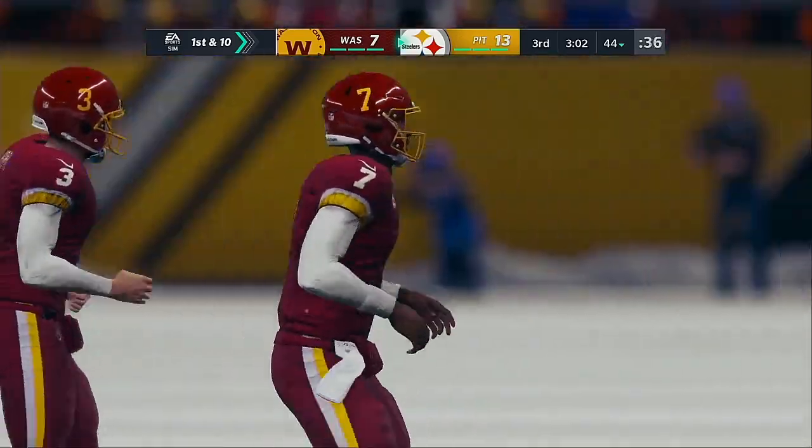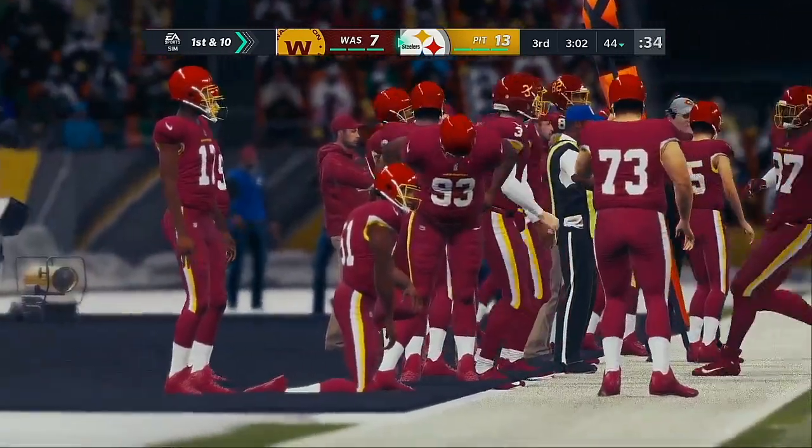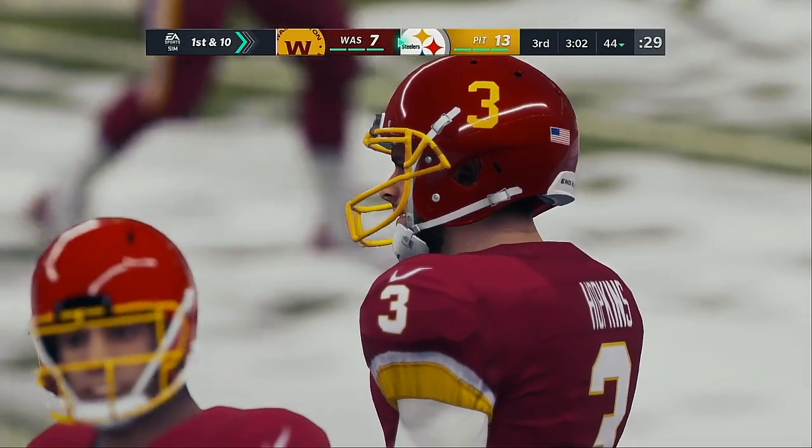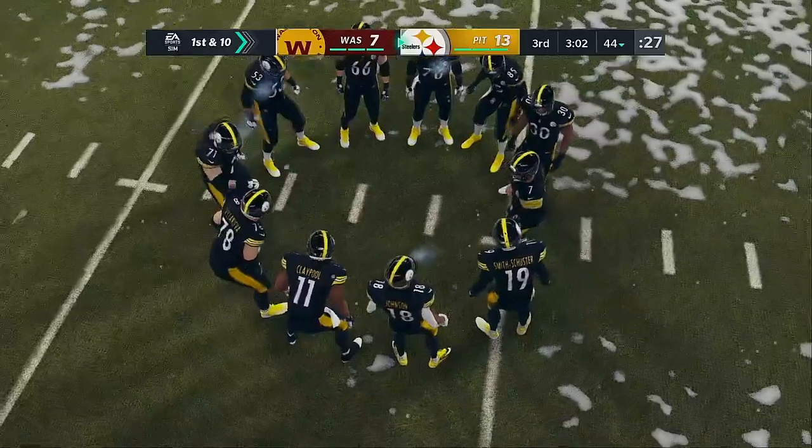Now, if this was a clear day in September, I'd say this is well within his range. I feel very confident about this kick, but let's be honest about it. In these elements, the difficulty level gets ratcheted up by at least a factor of 5.